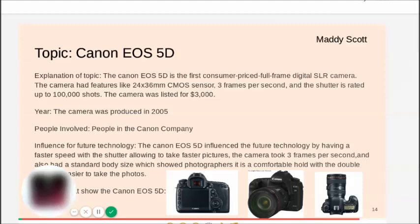The people involved were all the people in the Canon company. The Canon EOS 5D influenced future technology by having a faster speed with the shutter, allowing to take faster pictures. The camera took three frames per second and also had a standard body size which showed photographers it is a comfortable hold with the double grip and it is easier to take the photos.